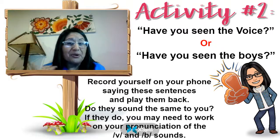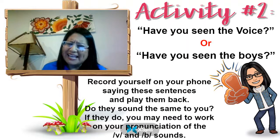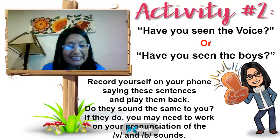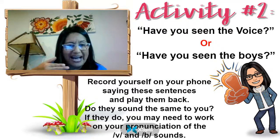Record yourself on your phone saying these sentences and play them back. Do they sound the same to you? If they do, you may need to work on your pronunciation of the V and B sounds.